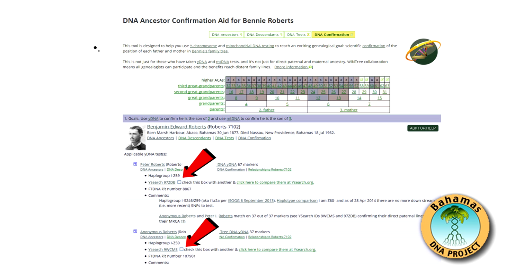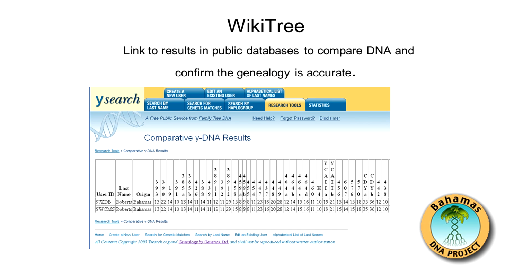Now the thing is, how do I confirm that the DNA is showing that the ancestry is accurate? On my grandfather's profile, there's a DNA confirmation tool where I can see the 2 people in my grandfather's direct male line who have taken a Y chromosome test, and the arrows are pointing to check boxes. And if I check those boxes, and to the right, if I click to compare the results in Y search, then I see the comparison.